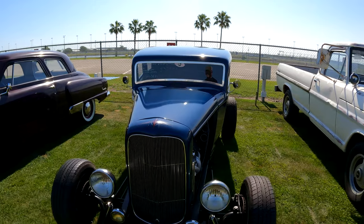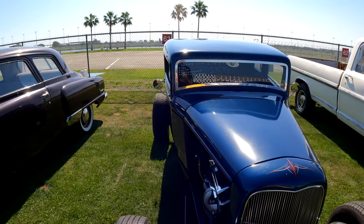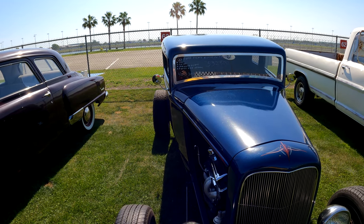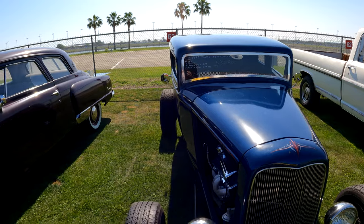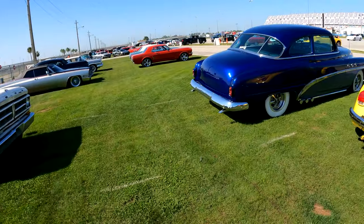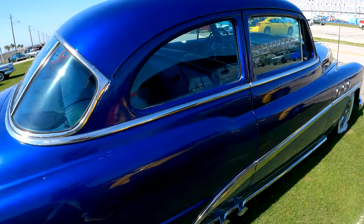'32 Ford Vicky, another one he'd love to trade. 32.5 on this one. It's got a 350 in it, Speedway frame, power disc brakes. Call him at 407-301-3839. This one's got a flat tire.